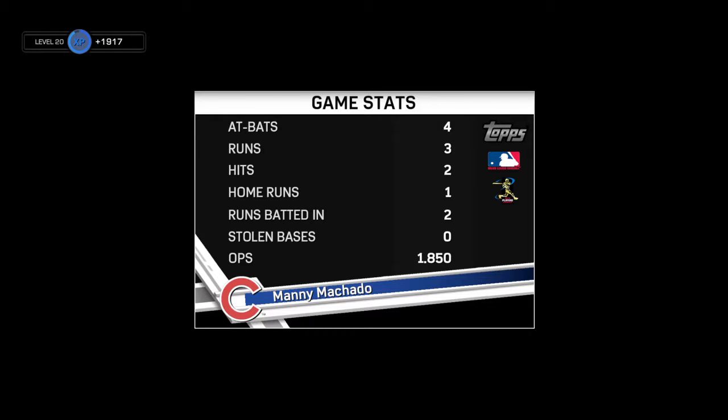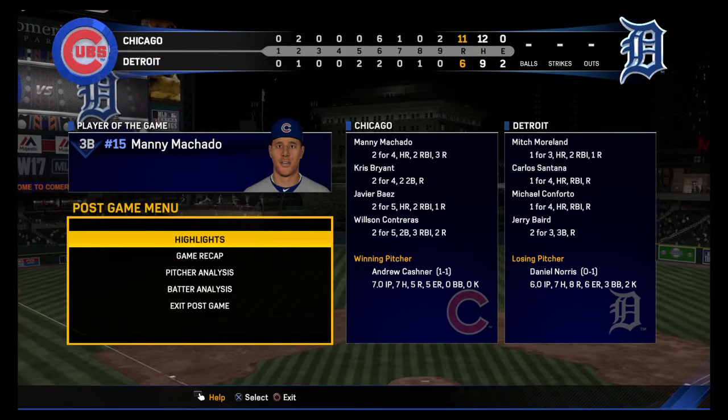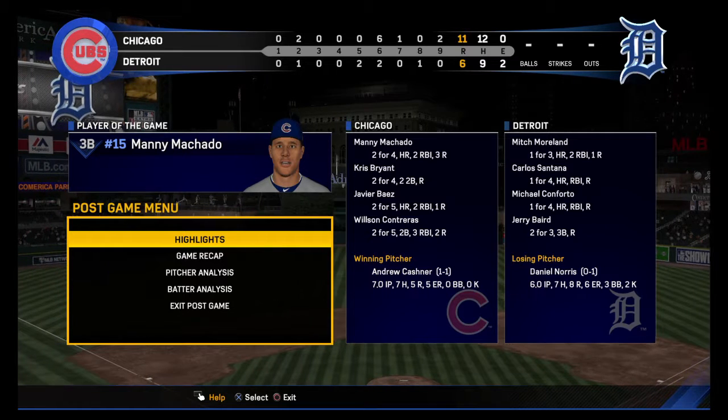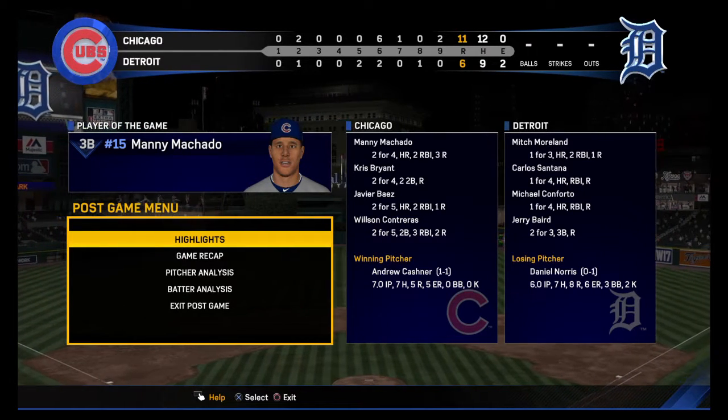Every game has its offensive stars, and in this one, he arguably shined the brightest. He's our top player of the game. Hey, multi-hit game, and one of them was a dinger. That's a solid day's work for any hitter, and it had an impact on the outcome of this game. What else can you say? First for the victorious Chicago Cubs, 11 runs.